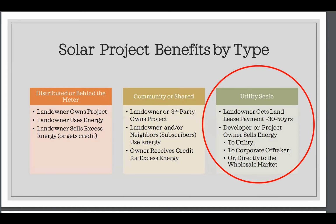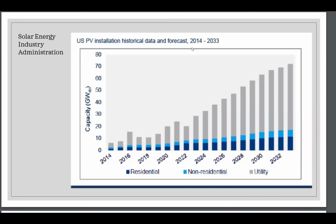So again, utility scale, that's where the landowner gets the lease payments, and they touched on that a little bit. They can be significant. The leases are usually 30 to 50 years. The developer or the project owner then sells the energy to the highest bidder. That's a utility, a corporate off-taker like Meta, or directly to a wholesale market. The problem with the wholesale market, like huge projects, is that often the energy is shipped to places far away from where the project is located. We'll talk a little bit more about that later.